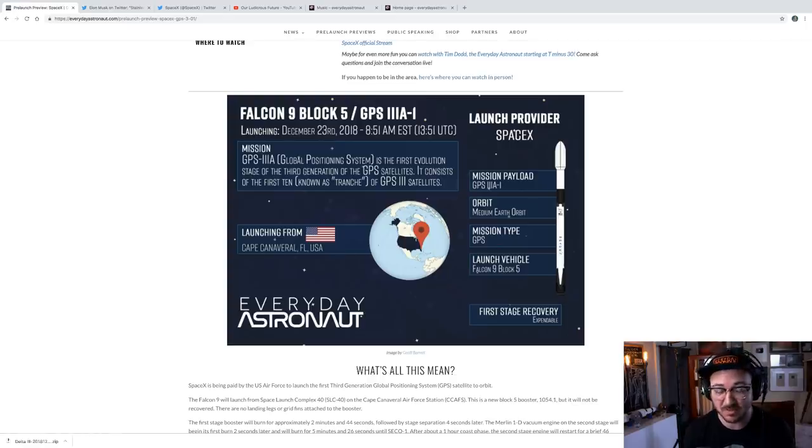Specifically, this launch is not only supported by the 45th Space Wing out at Cape Canaveral Air Force Station, but also this is a GPS launch for the Air Force. And good morning, Tim. Hope to see this rocket launch. I do too. Please, please.